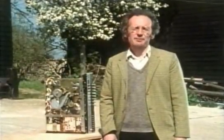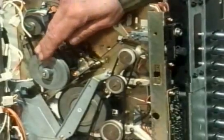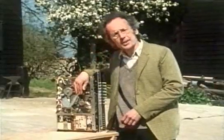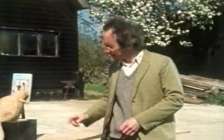Video recorders have now been around for over 10 years, and in that time their design has changed quite considerably. Some things have definitely improved. The early machines used to have lots of belt drives, basically rubber bands, and these things used to stretch and perish. Rex and I had this problem with these beavers.